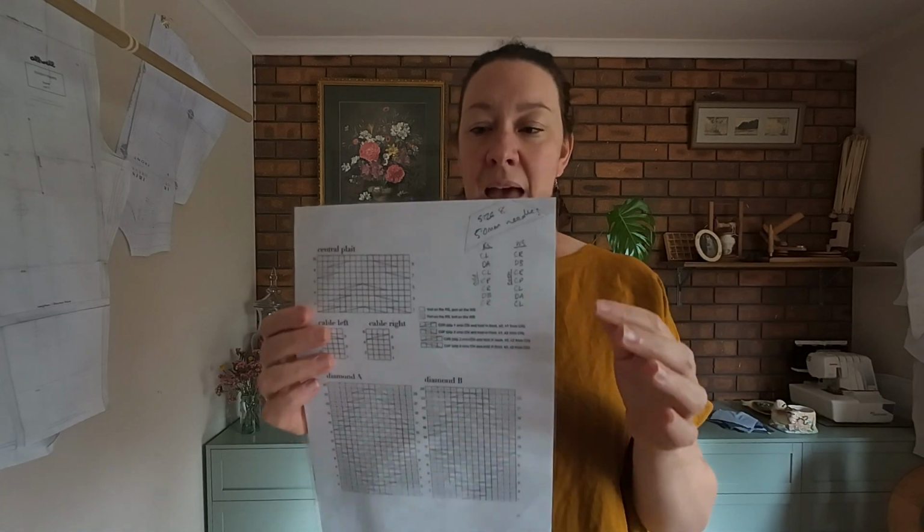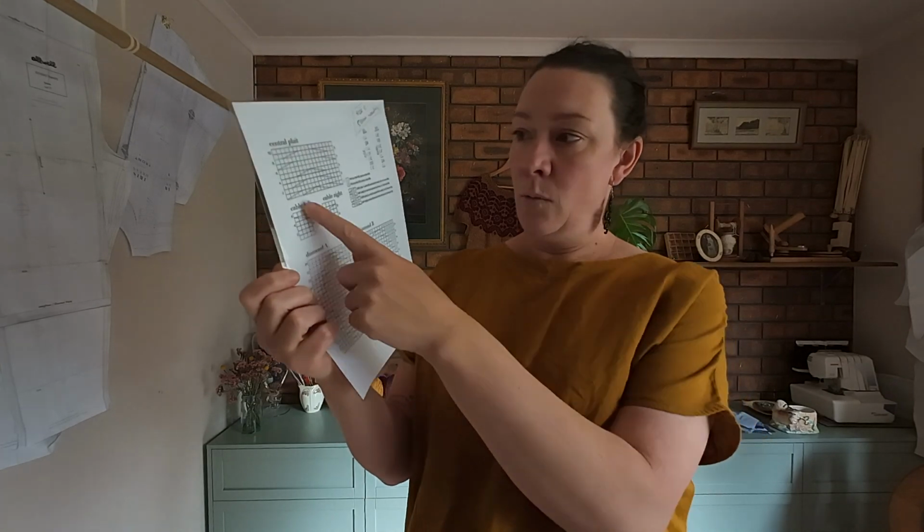Does anyone have any other tips on how they can keep track of their cables? Because this has got 5 different charts that you have to keep track of, and 3 of them are all happening at different row counts. So I've got one at 24 rows, one's 6 rows and one's 10 rows. I'm not a person who can sit down and write it out. I'm not a person who can draw a diagram. I need this chart, but I need to know where I am on each of them. So if you've got any tips on cable charts, I'd love to hear them.